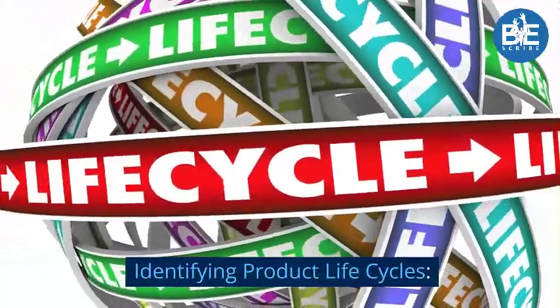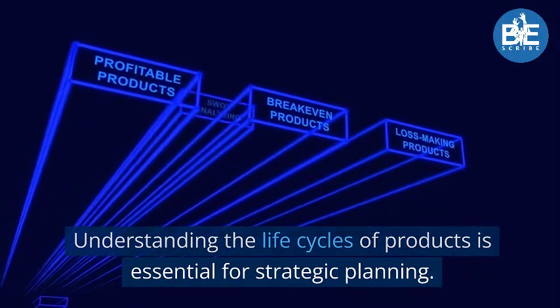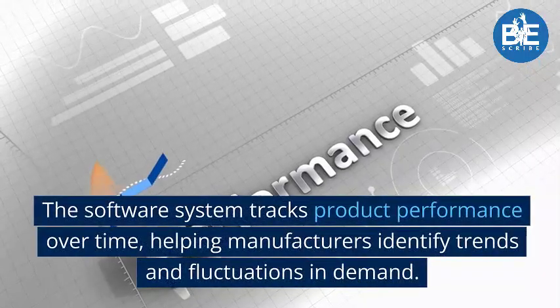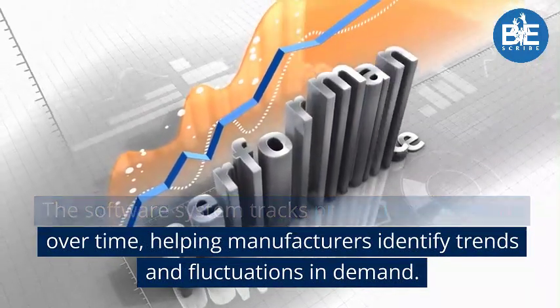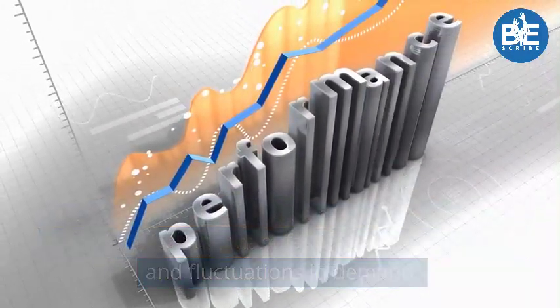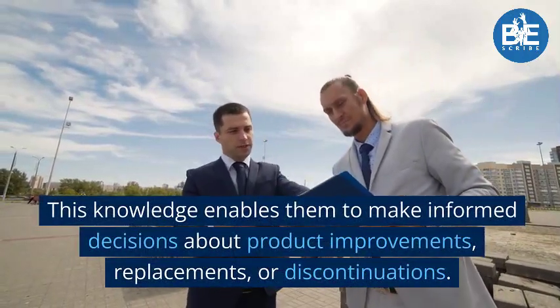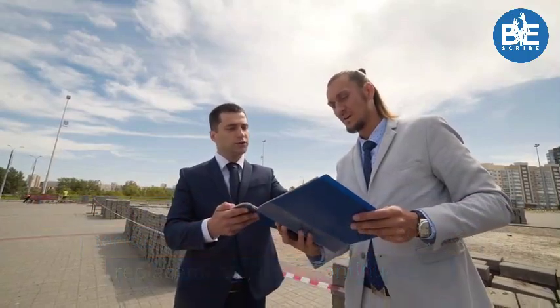Identifying product life cycles. Understanding the life cycles of products is essential for strategic planning. The software system tracks product performance over time, helping manufacturers identify trends and fluctuations in demand. This knowledge enables them to make informed decisions about product improvements, replacements, or discontinuations.